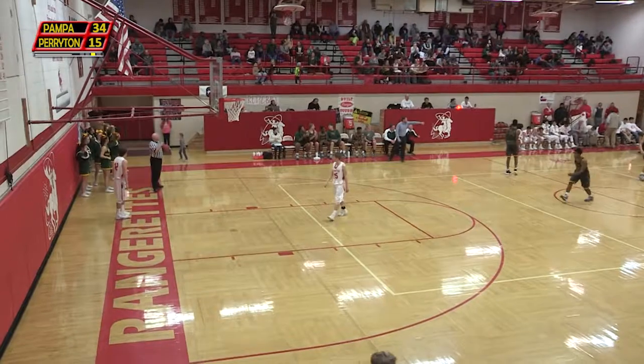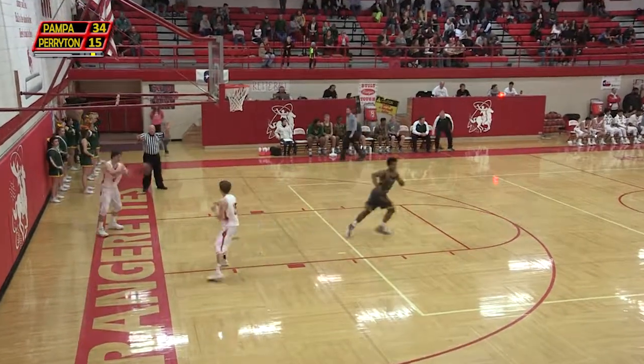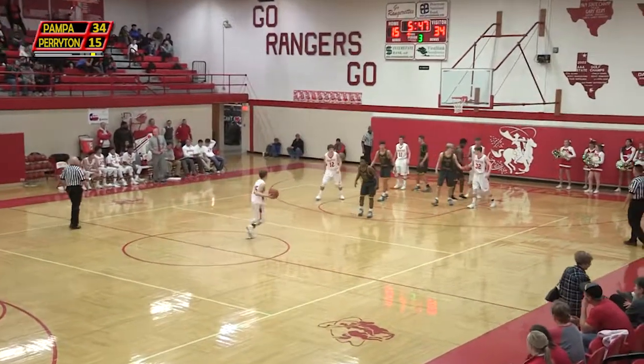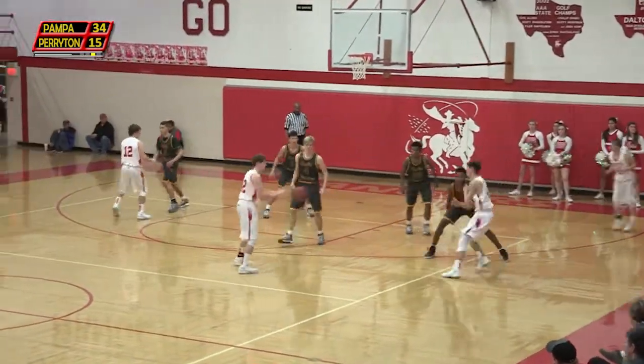Pampa taking it to the Rangers here on their home floor tonight. Wow. Will Cater and Nathan Hug and Cody Tarvin come in for the Rangers here in the third quarter. The only 2 starters are Brzezowski and Davis on the floor for Big Red.